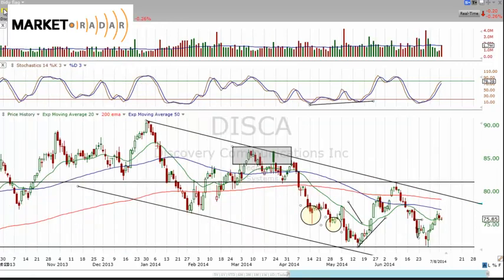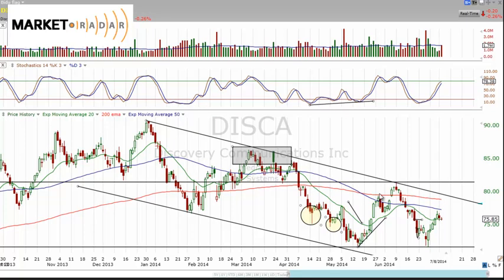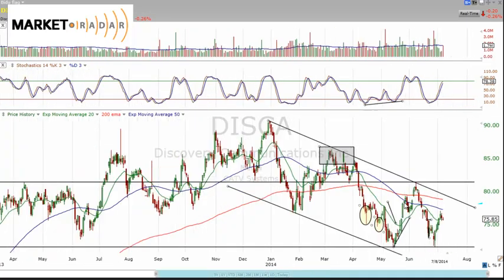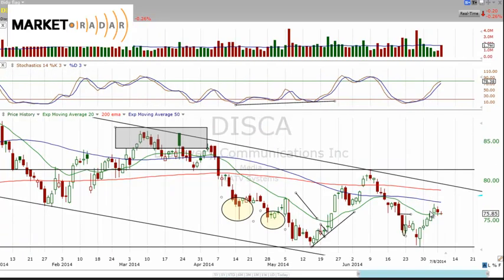We've been there, done that. Discovery is one of the nice divergence setups recently. Nice push back up. Look at that perfect test of the trend line, staying really intact in this trend line. It's kind of a double bottom bounce. Outside day. A lot of people already took that trade. Now where is it headed from here?